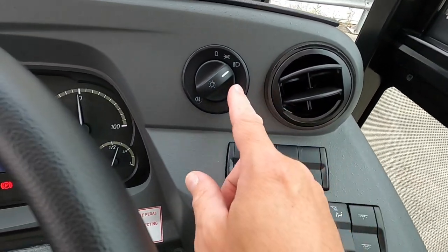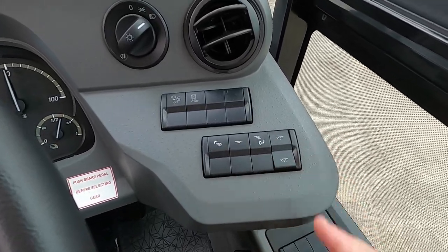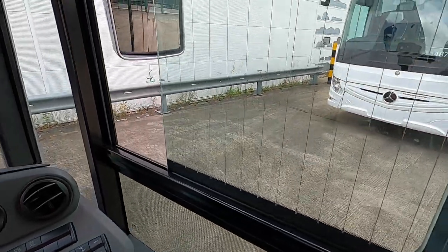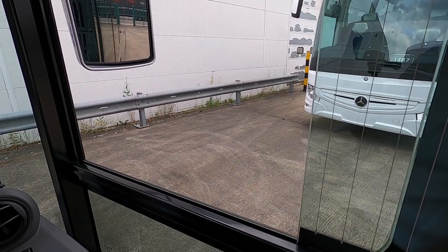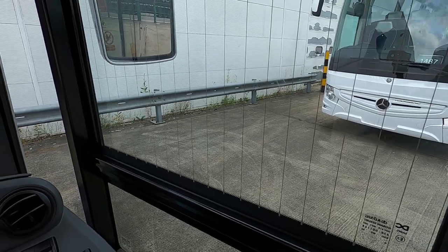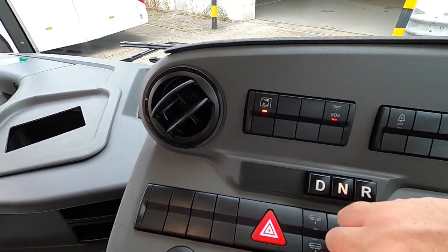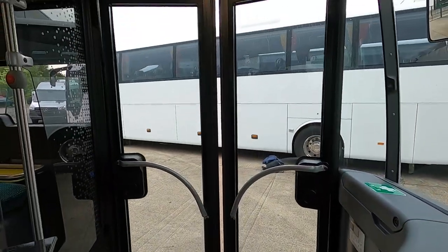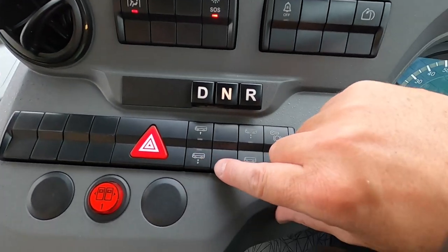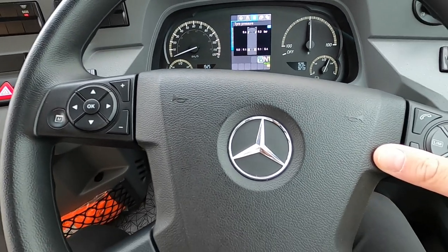You've got your headlight switch here. Interior lighting, cab lighting along there, electric cab window, smooth in operation, gear selectors here, hazard lights, door control button, and your suspension up and down, and your ferry lift, and your horn.